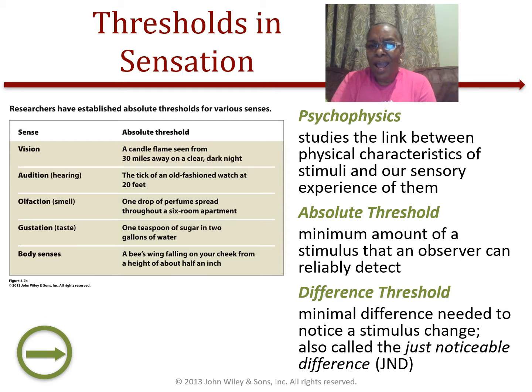Now, how can scientists measure the exact amount of stimulus energy it takes to trigger a conscious experience? The answers can come from the field of psychophysics, which is the study and measurement of the link between physical characteristics of stimuli and the sensory experience of them. Psychophysics measures our experience of sensory stimuli. Your absolute threshold is the smallest amount of a stimulus that you can reliably detect.